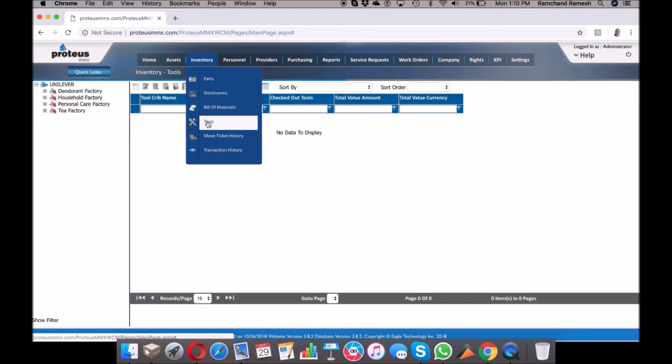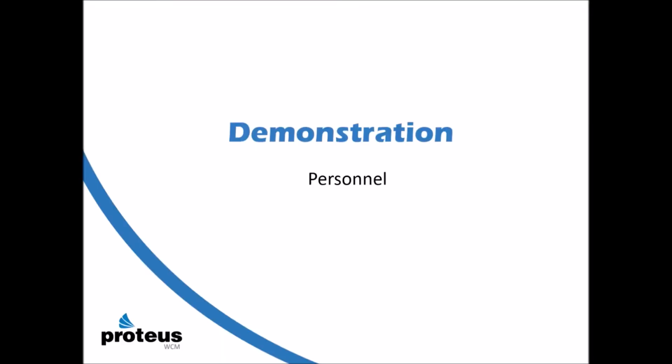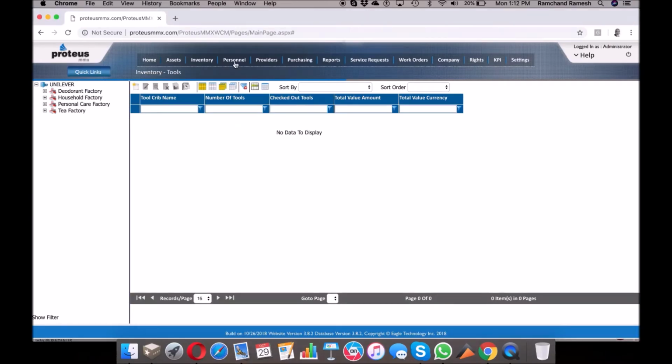Tools is a repository of all tools that is maintained in the tool room or the tool crib, and these are the tools typically checked out by technicians when they need to perform any kind of repair on the asset.